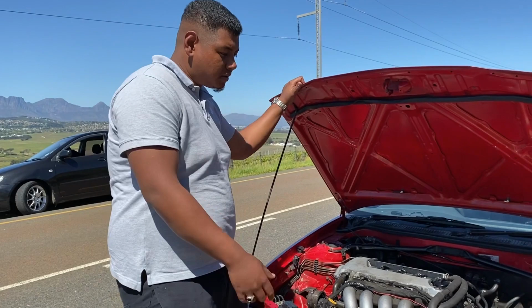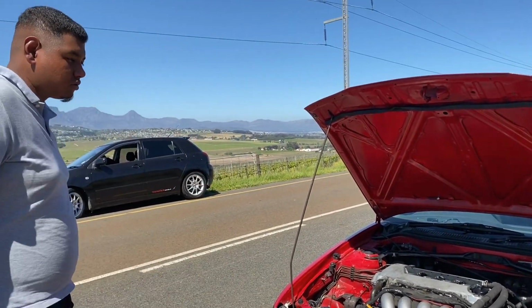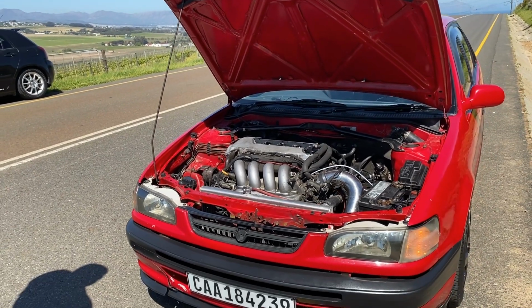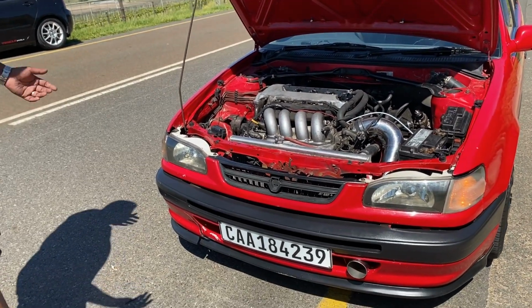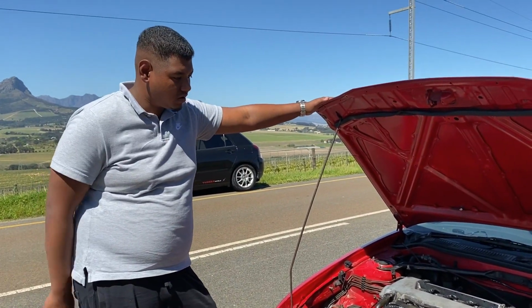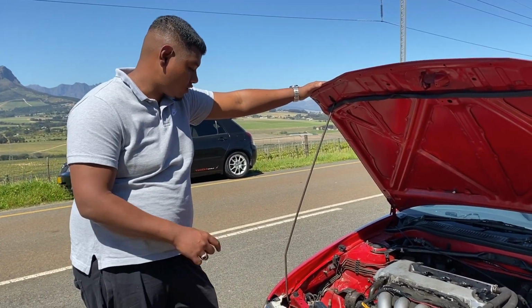And the body's not too bad. The body's from Stellenbosch, Franschhoek. So there's hardly any rust on the car. The floor is solid. Just touch-ups, obviously, like wear and tear on the body, and so on. So that's about it. It's got a set of a drop kit in. That's it.